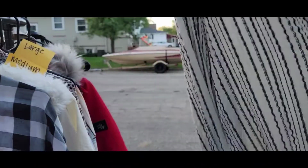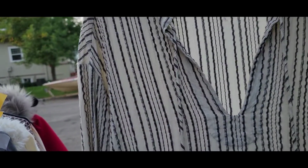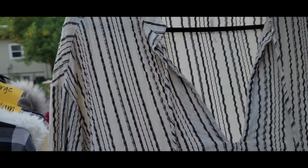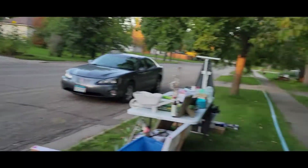That's pretty cool. It's like a hippie shirt. That is a Free People shirt. Retails originally at $128. I think we better grab that then. I think I saw some more Free People over here, too.